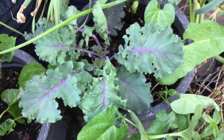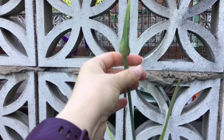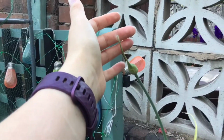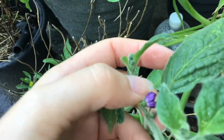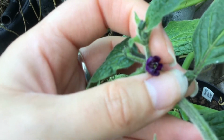Pretty cool, huh? And I can't remember if I showed you this, but over here, I now have a flower stalk on my elephant garlic. So that one's an elephant garlic, and this one is an elephant garlic also. This is one of my weird chilies with the purple flowers. You can see that's just opening one there. Very pretty.